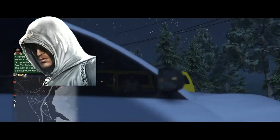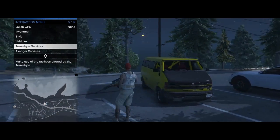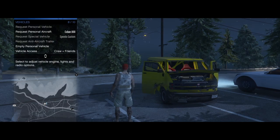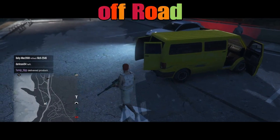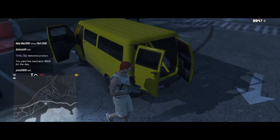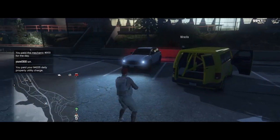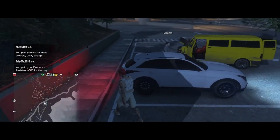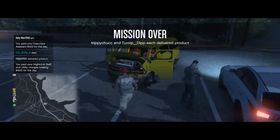So here it is. You want to tell us what the challenge is? Okay, so today's challenge is we are going to climb Mount Chiliad with these vehicles that we picked up off the street. Neither of them are a truck and or a bike. Adding a degree of challenge, we were able to put any upgrades we wanted on it to whatever we thought would help us make it up the mountain.